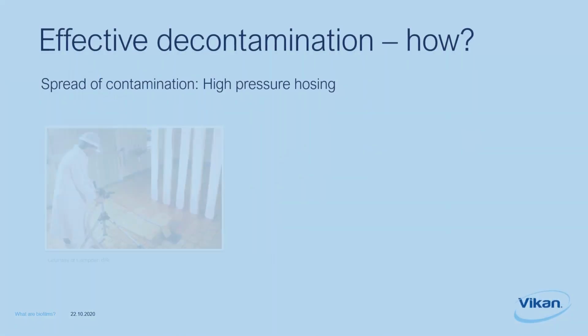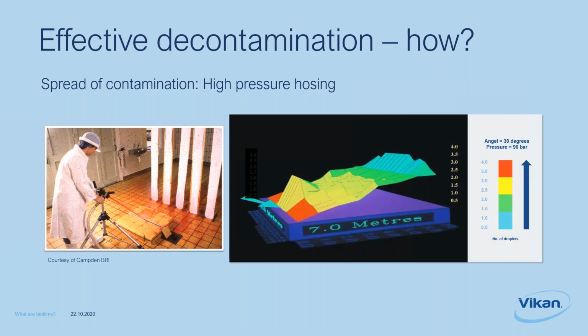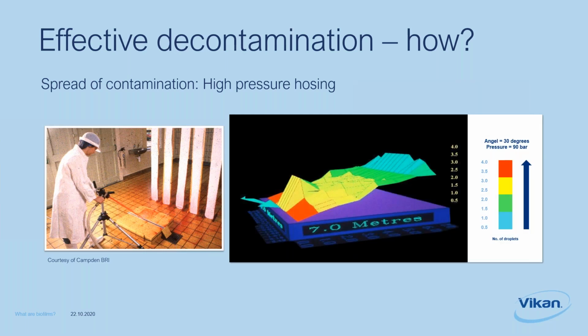And really to demonstrate that for you, this is some work that was done by Camden. This is an ex-colleague of mine, Karen, who's using a high pressure hose in a slot train and these strips of paper that are suspended from the ceiling or on these boards to capture the droplets and aerosols that are created when that happens. And using that, we developed this model which shows the spread of contamination when the high pressure hose impacts on the slot train, which is shown by the blue arrow here.